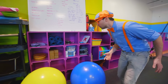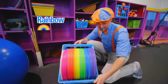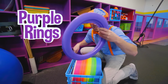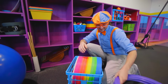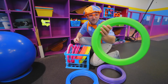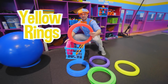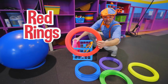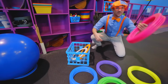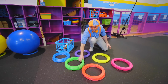There are so many cool things. Whoa, what are these? Wow, kind of looks like a rainbow. Whoa, yeah, we have some purple. Whoa, purple rings. Whoa, check it out. Then we have some blue rings. We have some green rings. We have yellow. We have some reddish rings. They kind of look orange. Let's just say they're red. And we have some pink rings. Whoa, that is so cool. They're so colorful.